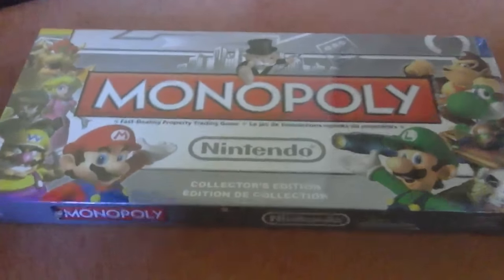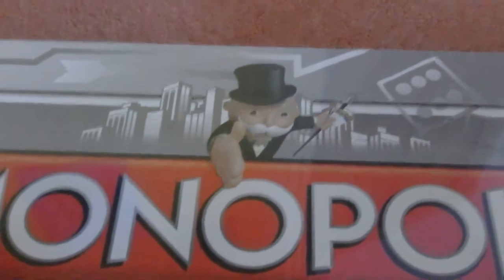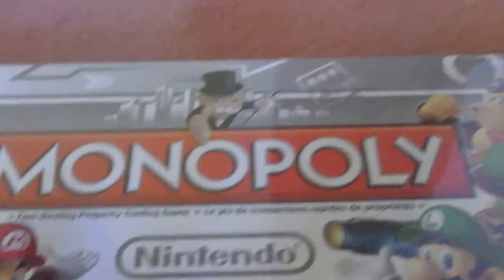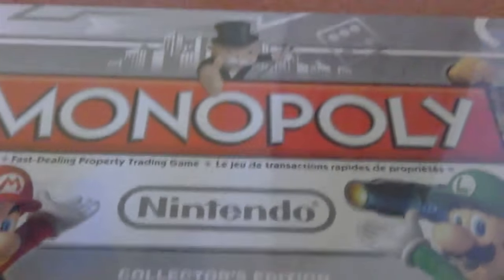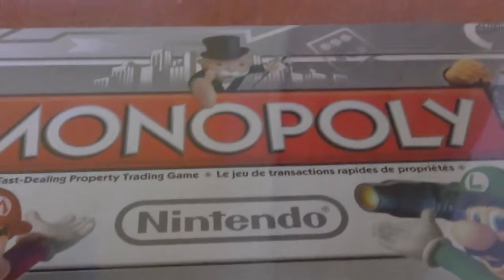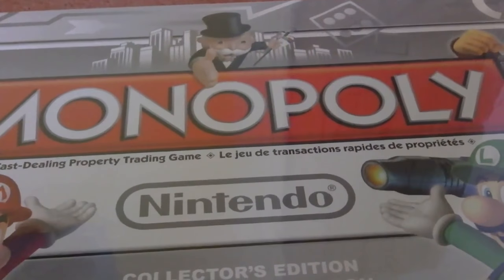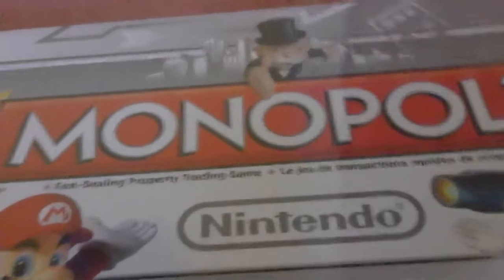Oh, and I forgot to mention that I have Nintendo Monopoly. Yeah, look at Monopoly Man, whatever he's called, with a whole bunch of Nintendo characters on the sides. Yep, there's such a thing as Nintendo Monopoly. And it's even the collector's edition. Wow. I like collector's editions. They're for collecting.